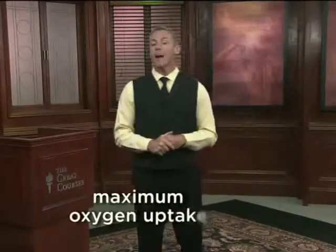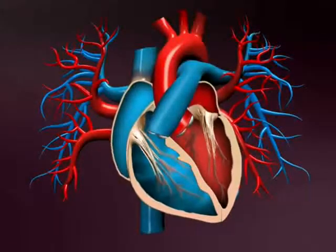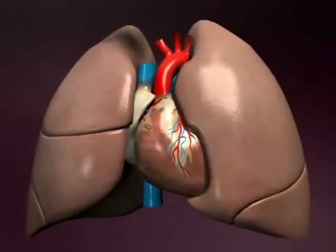The key value we search for is what's called the maximum oxygen uptake, i.e. it's your body's ability to take on board oxygen, transport it to the working muscles, and it reflects the working capacity of both the heart and the lungs, but also relies on the circulation of the blood.